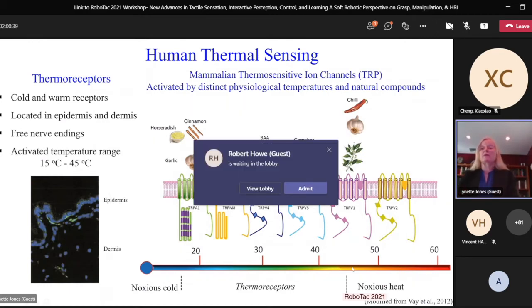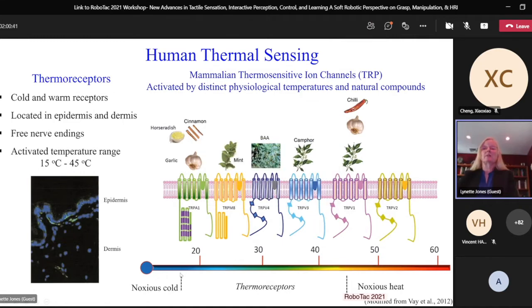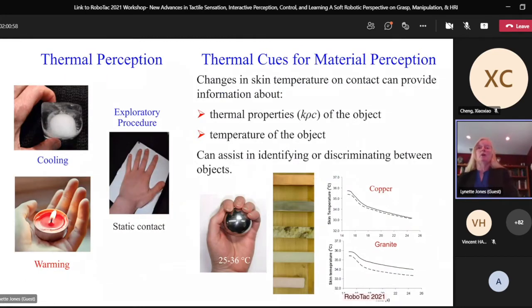Beyond 45 degrees C and at temperatures lower than 15 degrees C, temperature sensation is mediated by thermal nociceptors, and so it is not the thermoreceptor system per se that's responding to these inputs, it's the pain system that's indicating potential tissue damage. When we experience these increases and decreases in skin temperature, basically all we are perceptually aware of is the fact that the skin is cooling or warming.